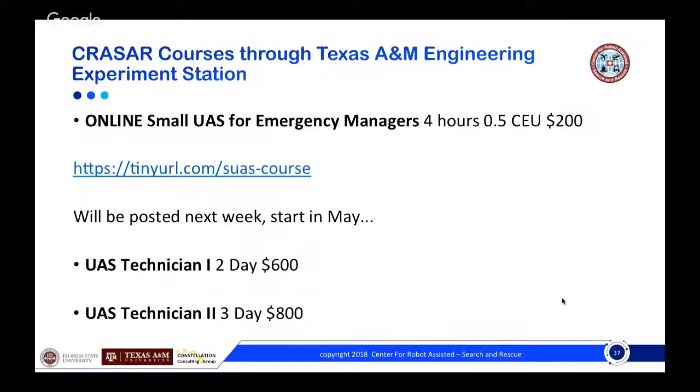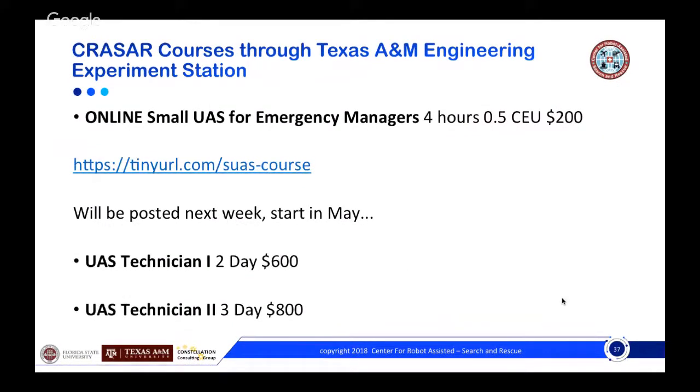So just in case you're interested, we have an online course for small unmanned aerial systems for emergency managers. If you're doing research in emergency management and disasters, you might want to take that because it gives kind of an overview. And then we have much more specialized courses on actually how to fly under these conditions, which are quite different than getting your, in the United States, a Part 107 or training from a manufacturer. There's a lot of differences there.